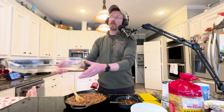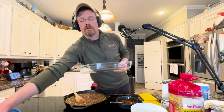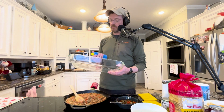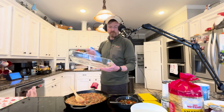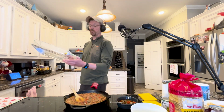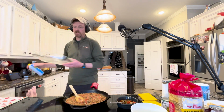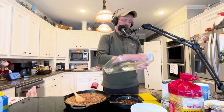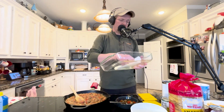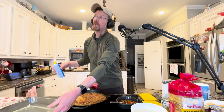So a 9x13 casserole dish is what I'm grabbing next. And then I've got some nonstick cooking spray, which in my case is olive oil. Spray olive oil. Let me do that real quick. I got kind of a clump in one spot, so I'm going to take a paper towel. I don't know if this is really necessary, but I will. All right, I've got nonstick.